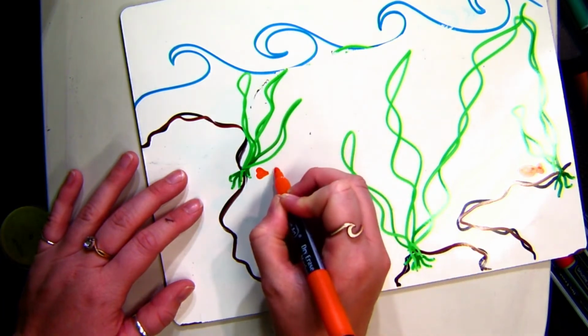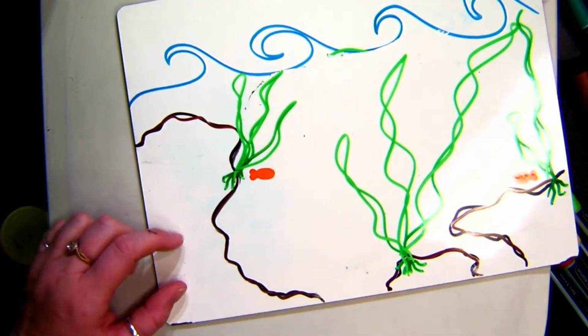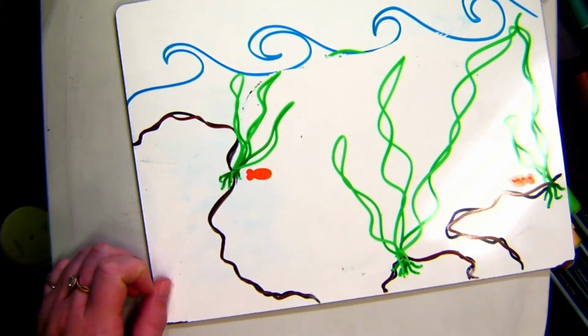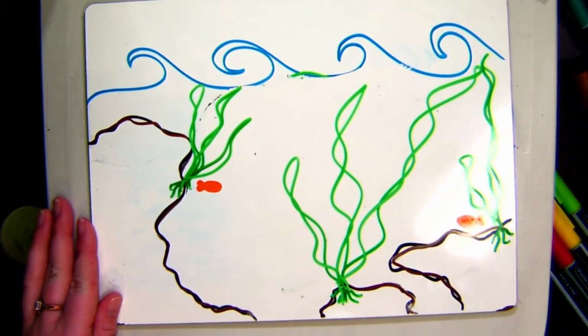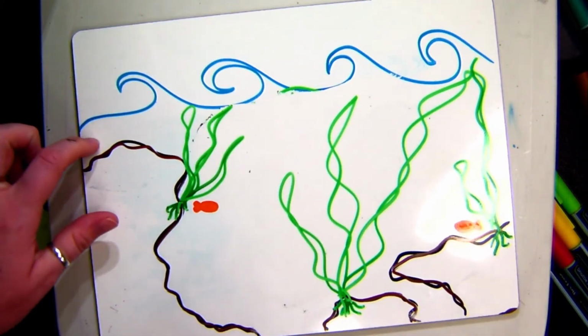And a little fish body. There's our Garibaldi. All right. And I think I'm going to do one more. I'm going to do one that likes to hang out over here, but it's going to be a small one.